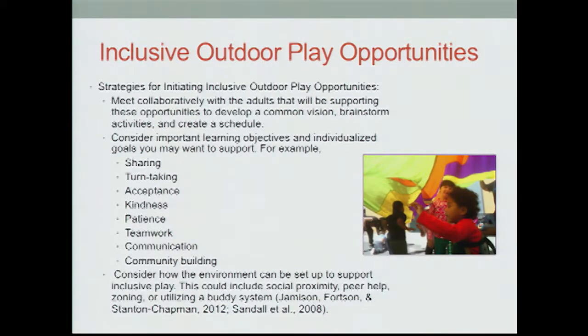So some important learning objectives and individualized goals you may want to support outside that go with science, as well as we have talked about, crossing over with other domains. For example, sharing, turn-taking, acceptance, kindness, patience, teamwork, communication, and community building.